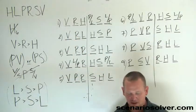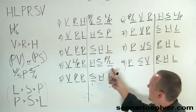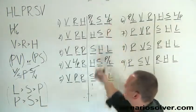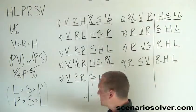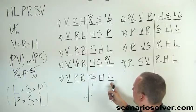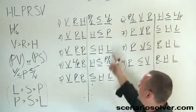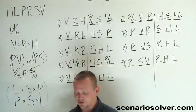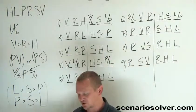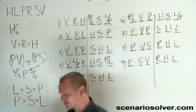Let's look at D, though. The limousine is serviced on Saturday. Does not have to happen in scenario 4 or scenario 1. And E, the pickup is serviced on Saturday. Well, not in scenario 5. The pickup only has to be serviced on Saturday in scenario 2, but none of the other ones. As such, E is not a must be true. It's a could be true, but it's not a must be true. Thus, we know for a fact that C is the correct answer to the question.